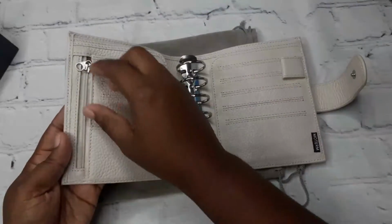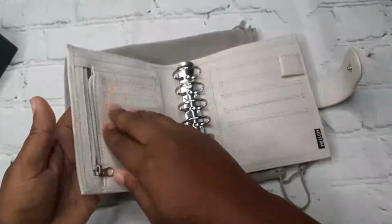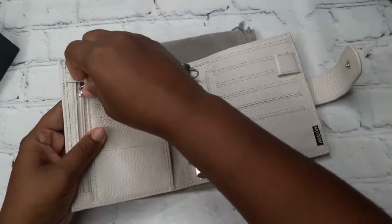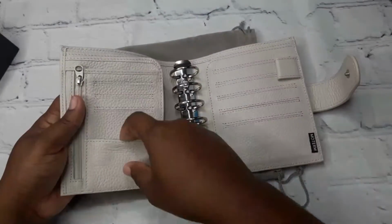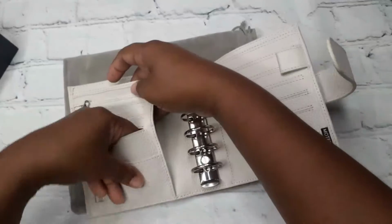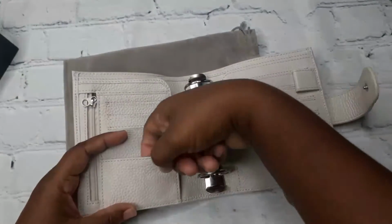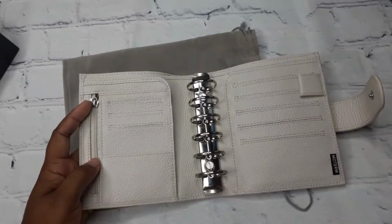So on the left side, there's a zipper for coins. I don't know if I'm going to use it because I already have a little coin change purse. And then right here is a pocket. Technically it comes with four, three deep ones. These are pretty deep, so you get three pockets for cards. And then right here, I don't know if a card can fit because it looks kind of small.